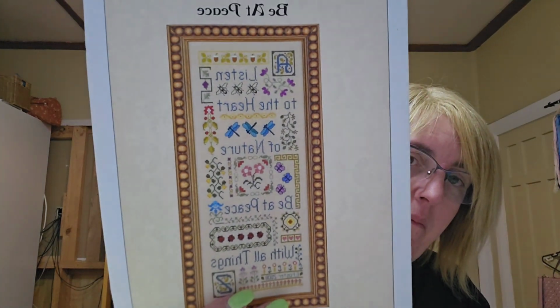Spooky Halloween. It's got a design that's actually on a bag, but I would never stitch it on a bag. Elizabeth's Needlework Designs, Be at Peace. Listen to the heart of nature, be at peace with all the things. Nice little saying. Elizabeth's Garden, Nighttime in Old Town. Rosewood Manor, Good Night.